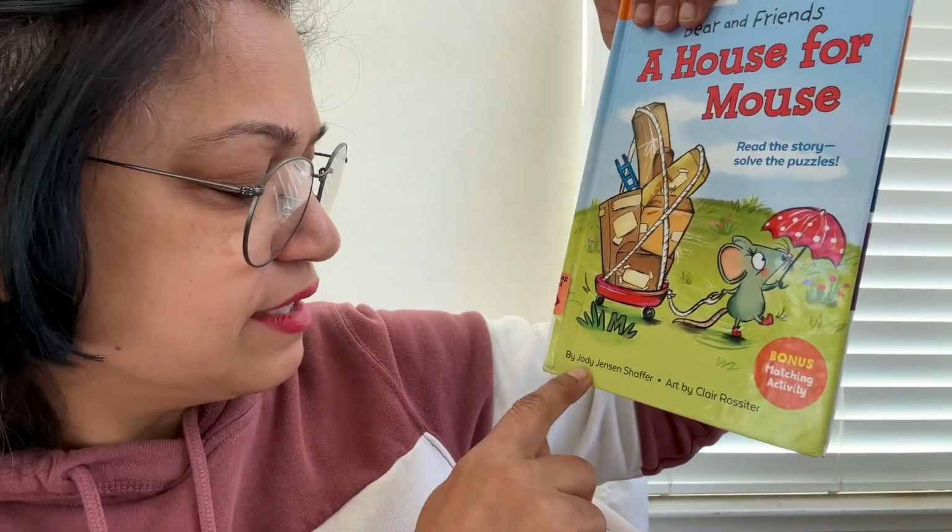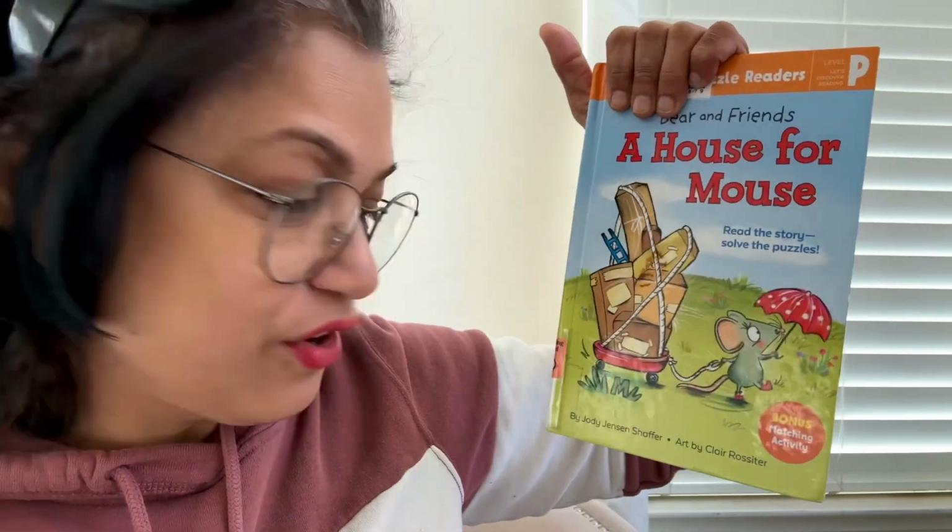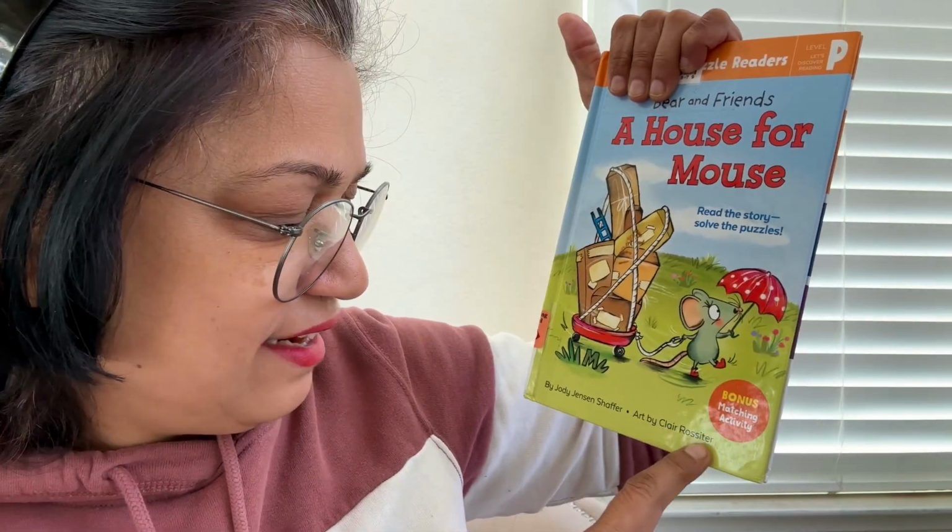This book was written by Jodi Jenson Schaffer, and all these beautiful pictures were drawn by Claire Rositer, and this book was published by Highlights Press. I like this book. Did you guys like it? Mouse finally found the home that he was looking for. Not too big, not too small, not up there, not down there, but just where he wanted. A good story, right?